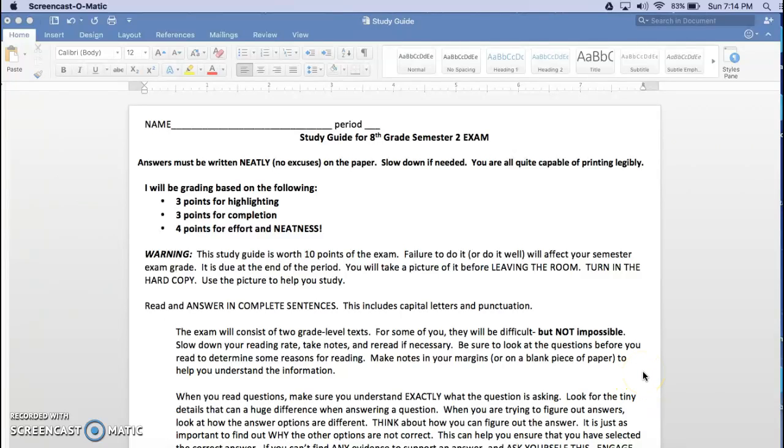Hey guys, this is the Semester 2 study guide that I told you I would have for you. I'm going to read through some of the directions because it's very important that you understand how serious I want you to take this. I'm not here today, obviously, and I expect you all to act like the almost high school students that you are.